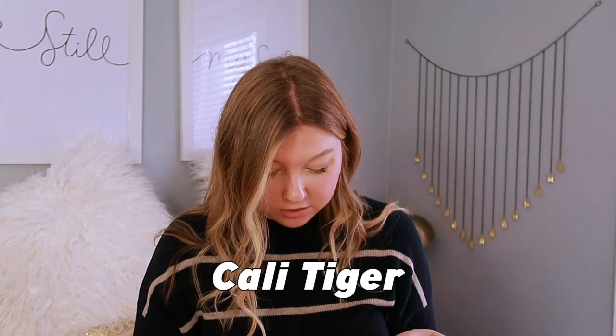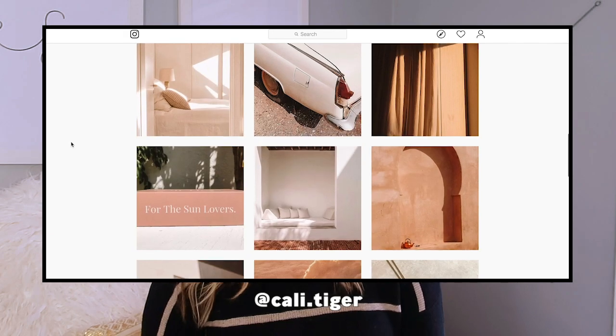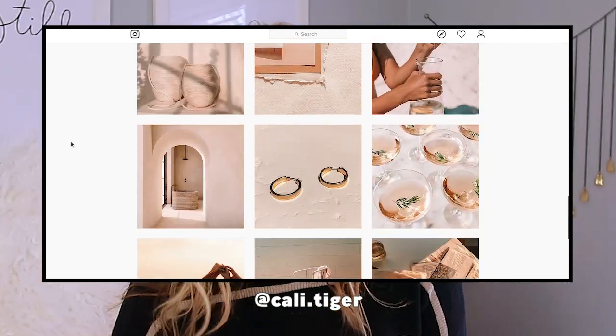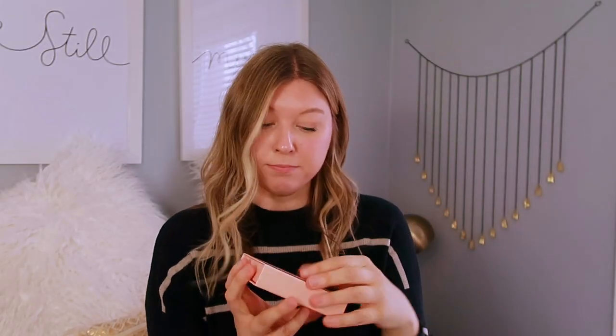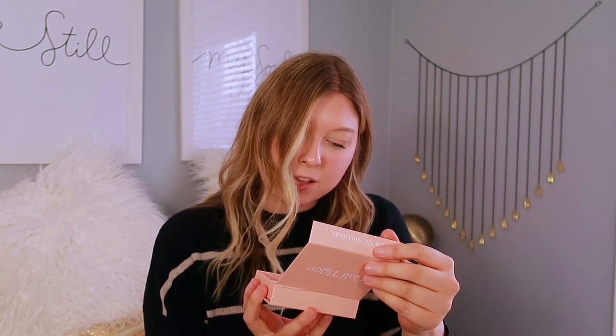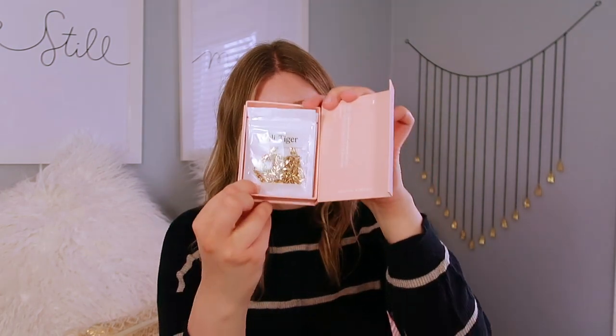So I was on one website, and that's Cali Tiger. Cali Tiger just had a lot of classic, kind of beachy, gold, classy, kind of trendy pieces on there. I don't know how to describe it. I really liked what I saw on there and their packaging is actually really cute. This is what the box looks like. It says for the sun lovers on there. After you have worn me, keep me in this Cali Tiger box and I will love you forever. Sincerely, your jewels. So you're supposed to just keep your jewels in this box, which is pretty nice.